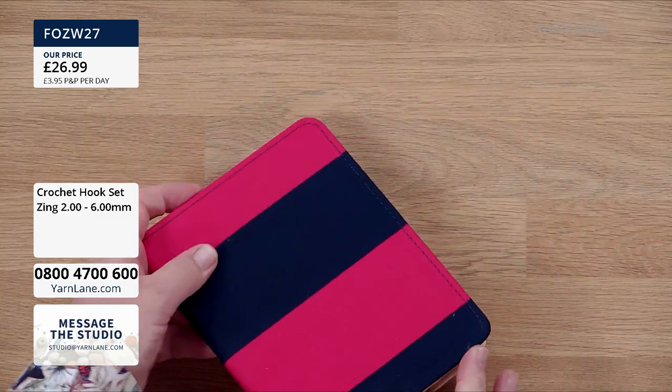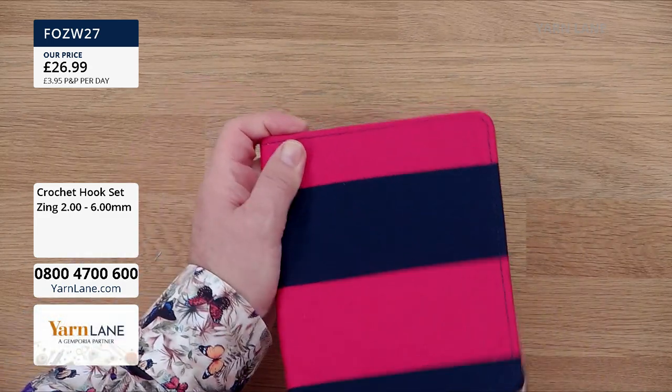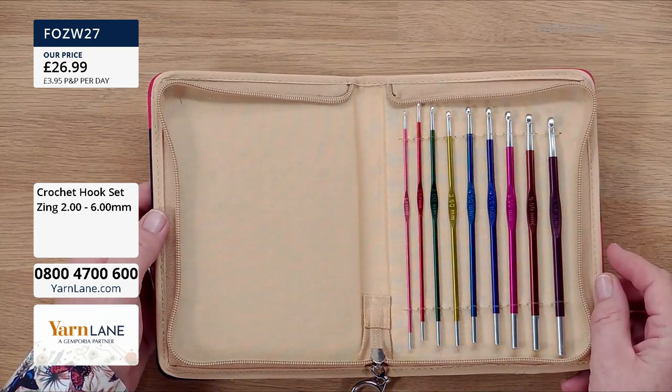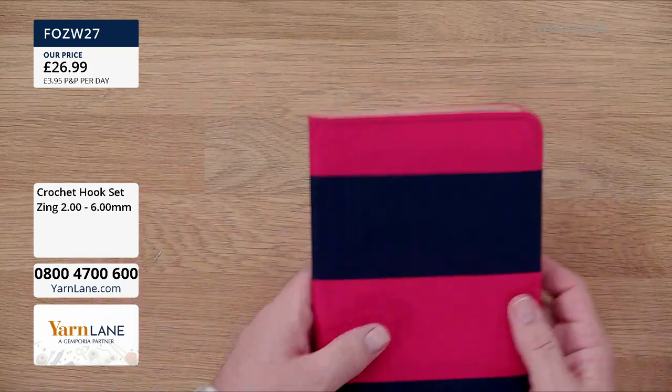What would you keep in it, Paul? Oh, he's going to keep his crochet hooks in it. That's nice. How much are they? $26.99. Beautiful. Right, okay, moving on.